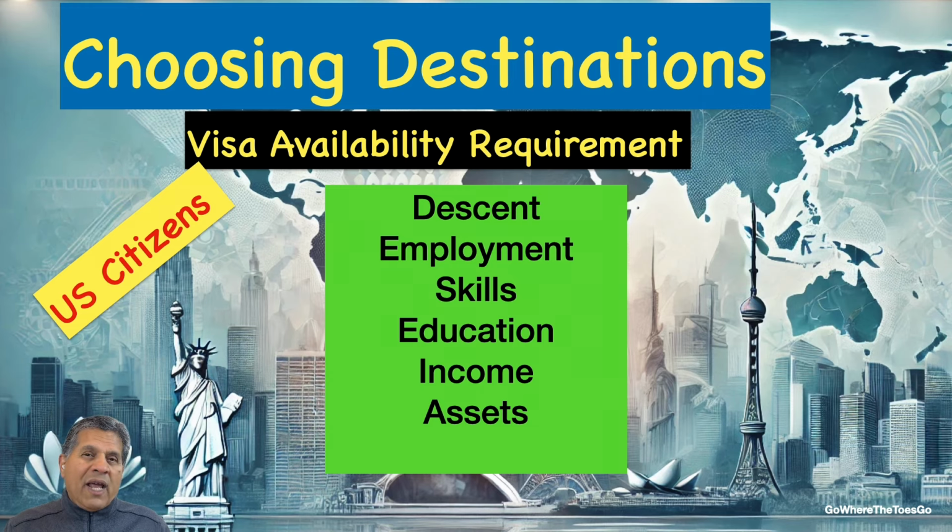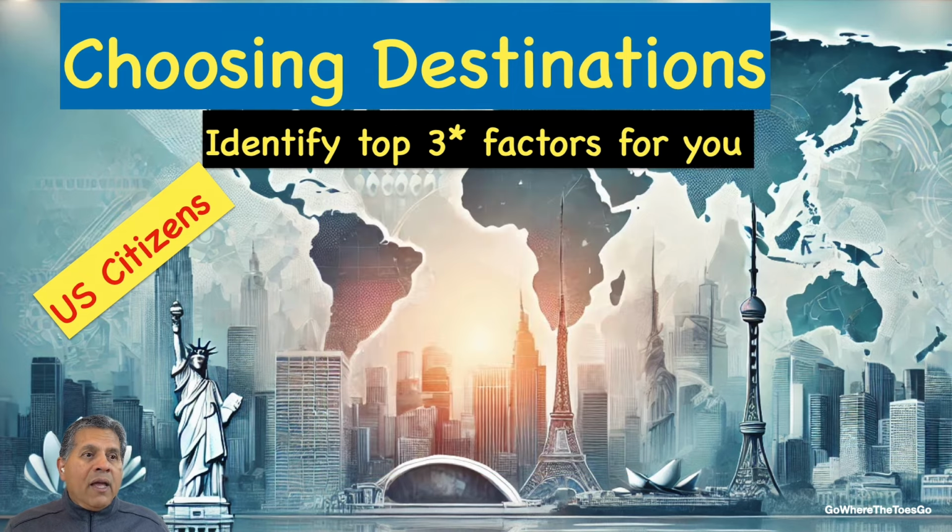The next two, income and assets, are kind of blended together. Some countries say if you can show passive income of a certain amount, they'll give you some kind of residency visa. This can range from something in the $900 range to thousands of dollars a month. The assets are where you might be able to invest in a country. Parts of Europe used to have a golden visa, where if you invested 500,000 euros in the country, you'd get some kind of residency permit. So these are channels to look at when you're ready to get over there.